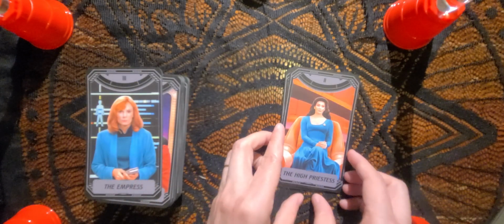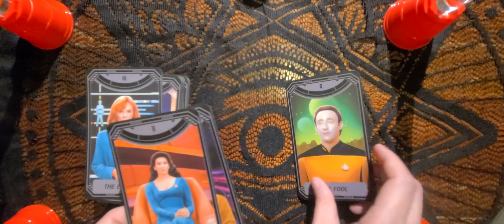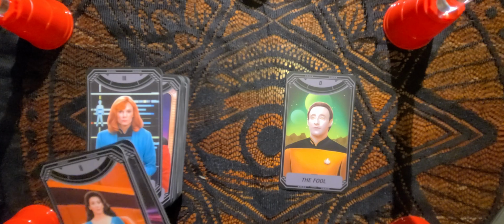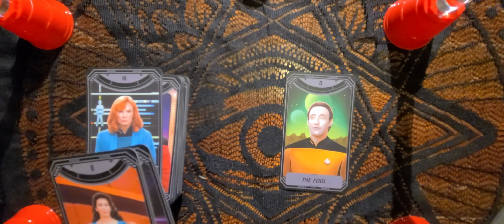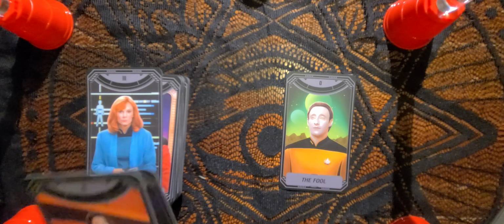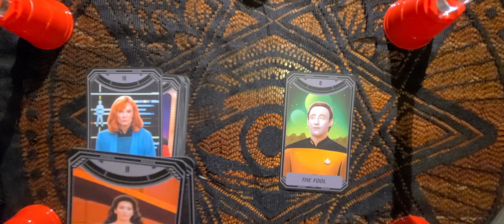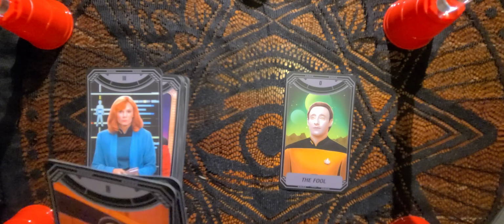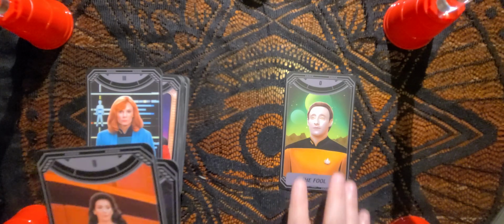Deanna Troi as the High Priestess. Now all of these make a lot of sense for the actual characters. Data makes a lot of sense as the Fool because he's an android learning about humans. So he's kind of a fool because he doesn't understand emotions and stuff like that, but throughout the show he's really getting to know himself more and getting to know his human side, like his human personality.